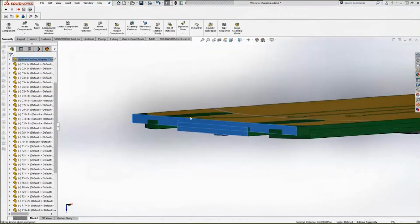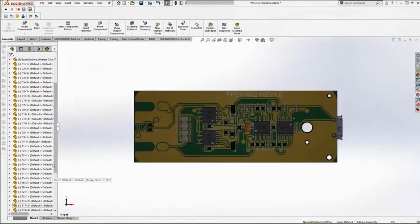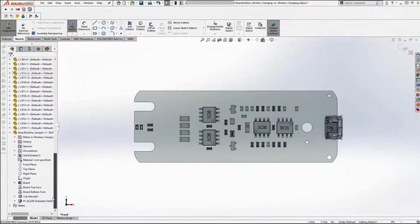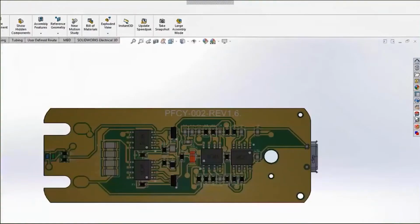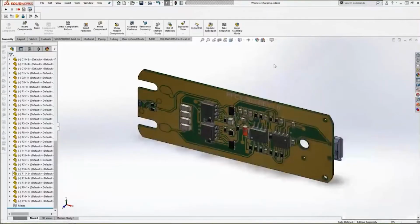So what you're seeing here is the alignment of the two boards and then the editing of the original simplified board model. We go into the sketch, simply delete the original geometry, and then update it with the new board using a convert entities task here. So what you're seeing here is simply replacing that geometry. Now with that PCB updated, we can push those changes back into SOLIDWORKS PCB.